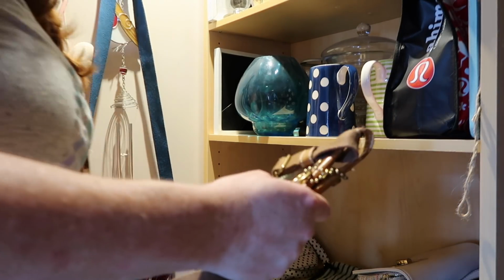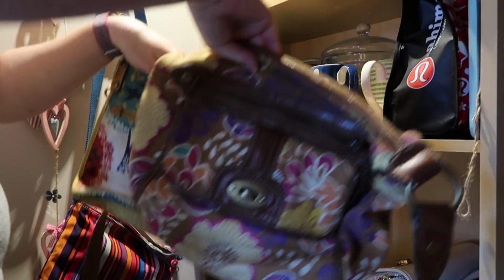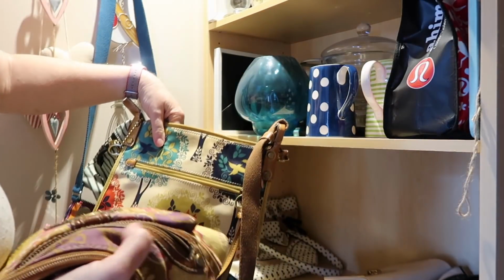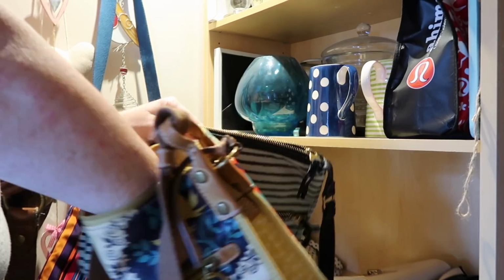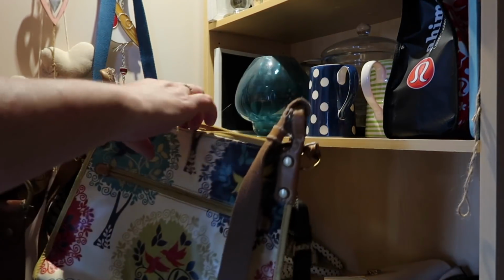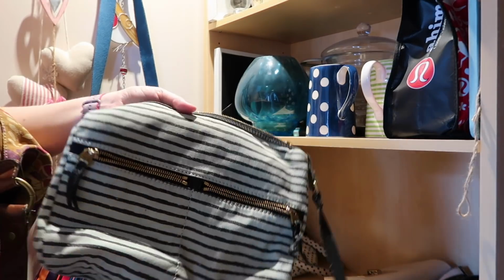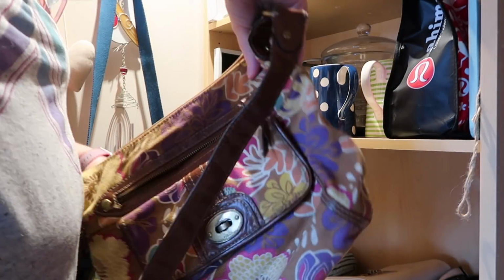So I've got 3 Fossil bags that kind of do that, they're almost the same size. So I've got the 3 of these. None of which are really big enough to be a travel bag, I don't think. I'm looking for a new bag for Disney, but this one's nice in winter if I want a smaller bag. I'm going to keep that one. I think I'm going to let this one go.